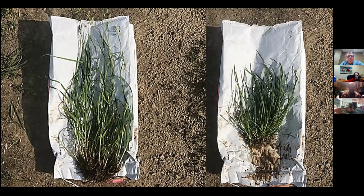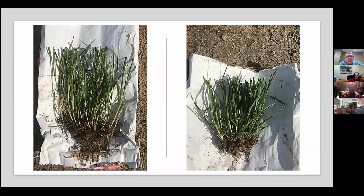And so I just want to focus in at the base of these plants. The one on the left had the flowers on it, and you can see the heavy, thick tillers that support those flowers. But if you look at the base of the plant there, there's a lot more tillers coming up on the right-hand side. These obviously look like better quality forage.